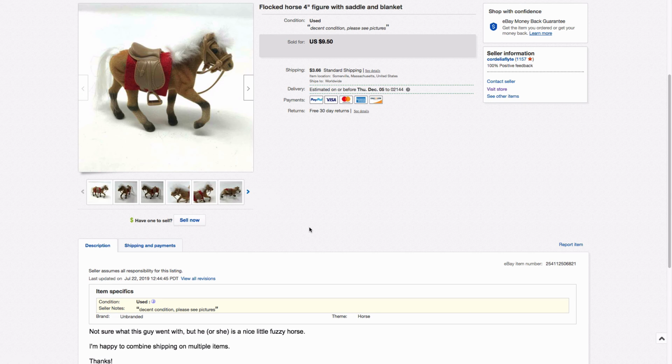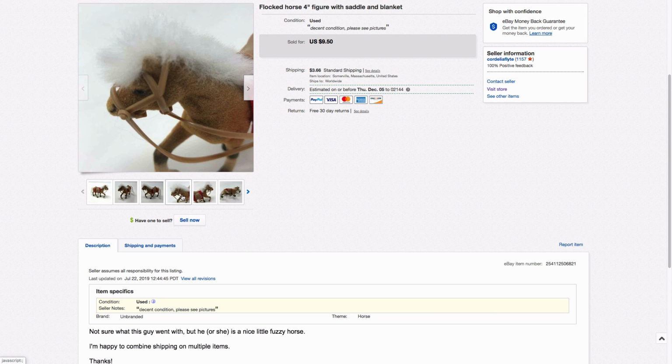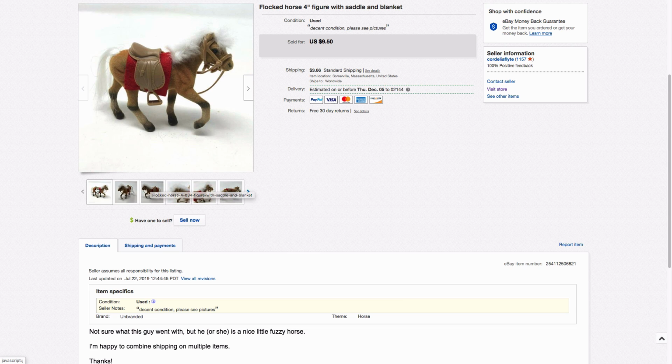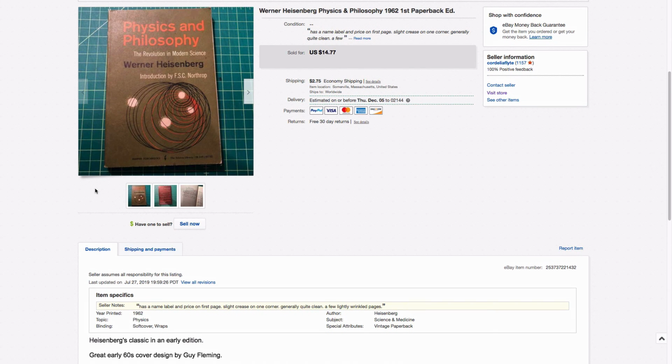Next, this is a horse. I really have no idea what the deal is with this horse. It's a little flocked dude, and he sold for $9.50. Came from some lot somewhere with things that were more interesting as far as I was concerned, and sold a long time ago. But a little horse sold this week.